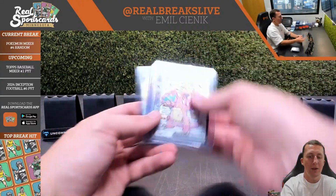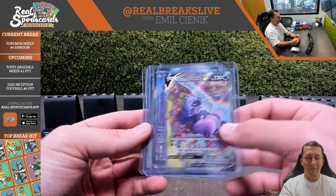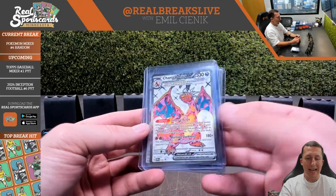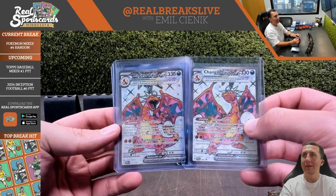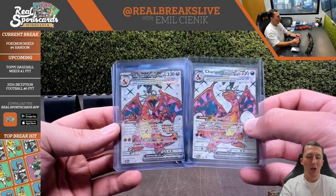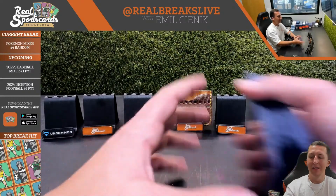And in our money mitt, we have the Galarian Slowking V, Absol EX, and then the Charizard EX promo, and the pack pulled from Obsidian Flames. Two Charizards there. Going to the dark spot. And the dark spot to Right Stuff 88.